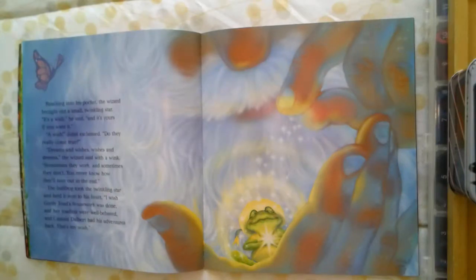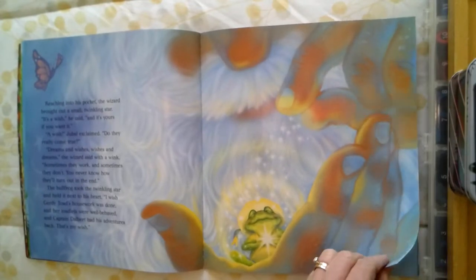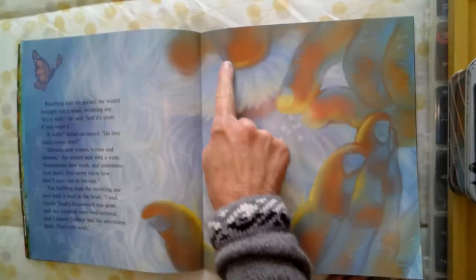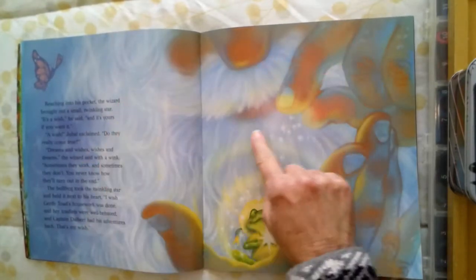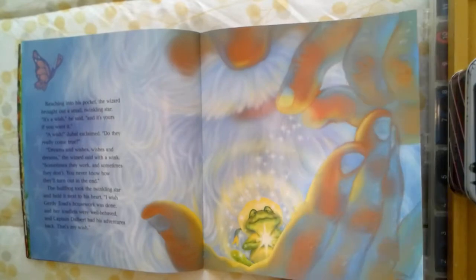That's my wish. What a great wish for him to make, for his friends to be happy. And check out the picture again. See his nose right here, the wizard, his little mustache, and he's sprinkling dust on the little frog. What a great picture.